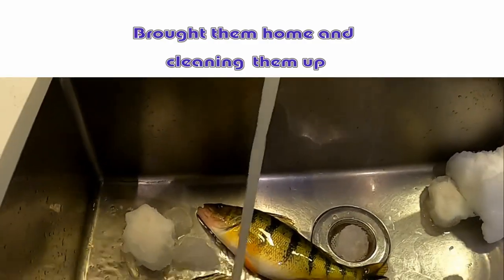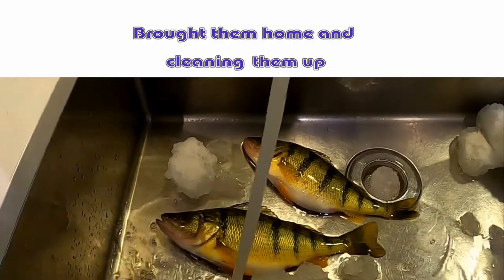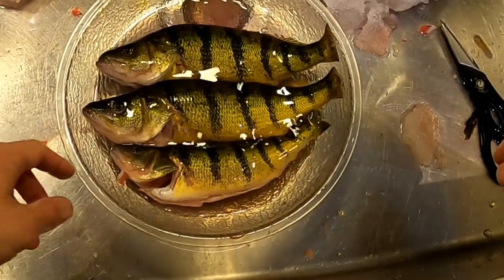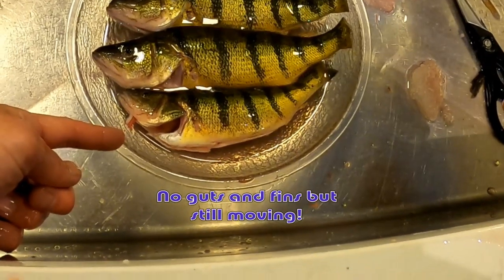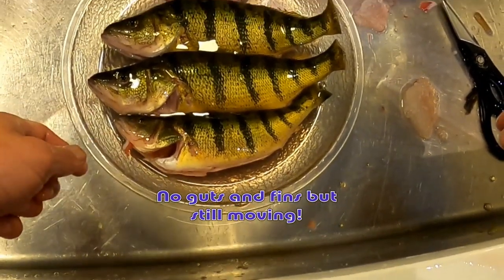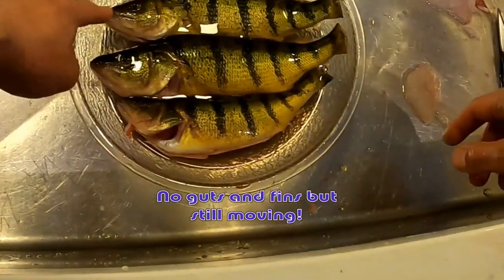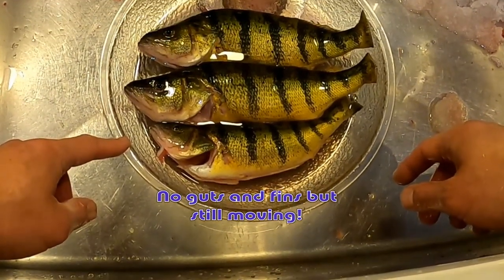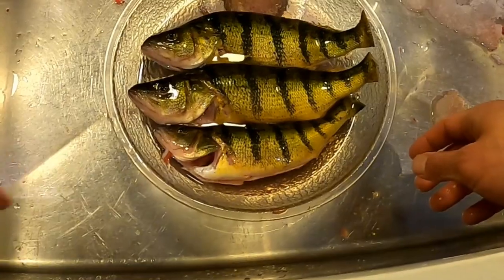Okay, we're gonna clean the yellow perch now. We're gonna gut it, descale it, cut off the fins, and we're gonna steam it. Well, just gutted the fish, and it's still moving. That is crazy, guys. Still moving with no guts. These fish are so hardy. Some jumbo perch over like a foot long, and this is a little under the foot long. So now I'm gonna take the scales off, and then we're gonna steam it for dinner.